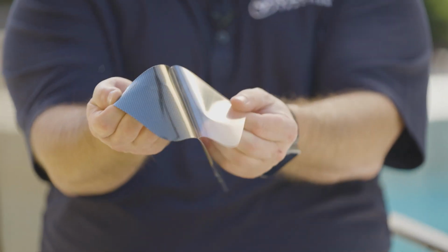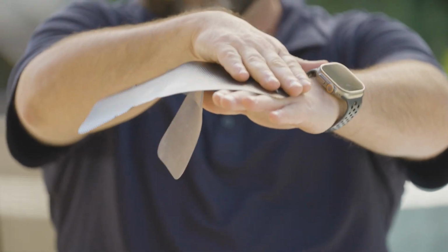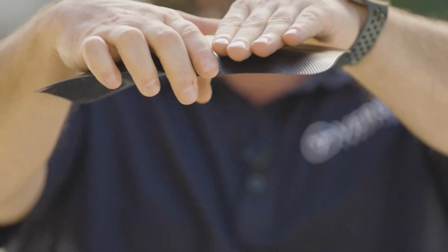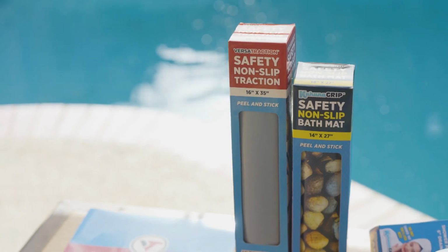It's like a little sticker you peel off the back, and you lay it down on the surface, and as you lay it down, you smooth it out. Easily conformable, and it can contour into any shape that you really need. Very durable, as you can see. And if you need to cut it, it's paper thin, so it's easy to cut with regular scissors.